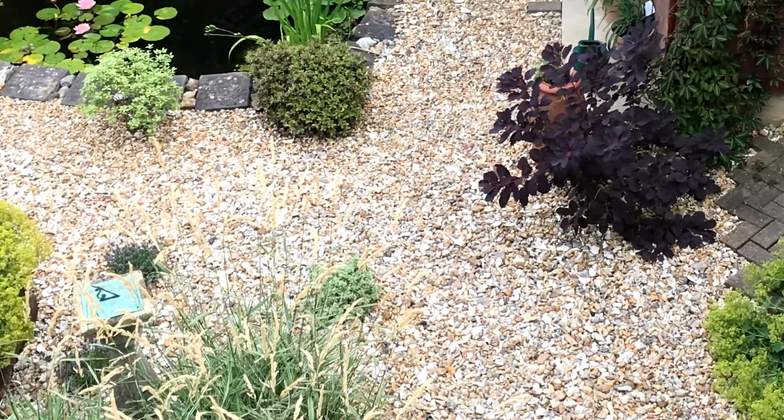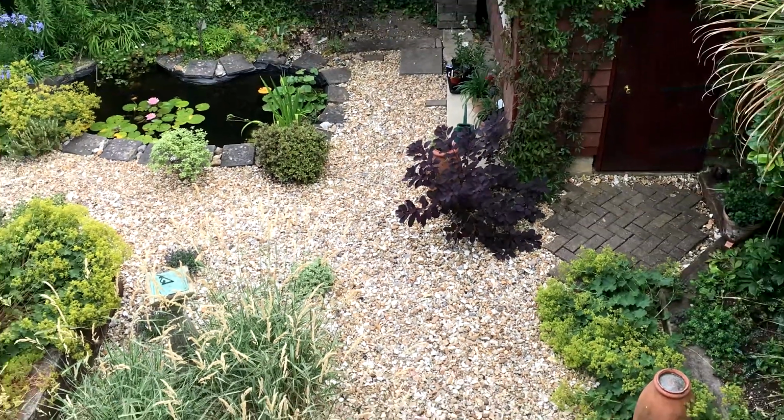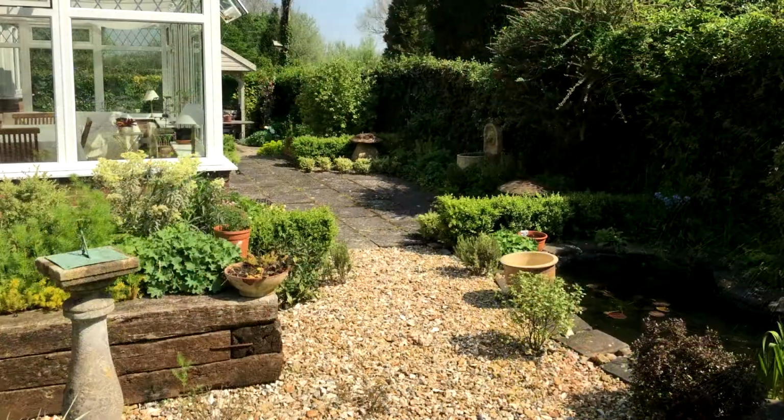And then that soil we were able to use to put the plants into, and the gravel, as you can see from the photographs, we then used all the little rocks mixed in with our gravel to make just a nice surface for the other part of the garden.